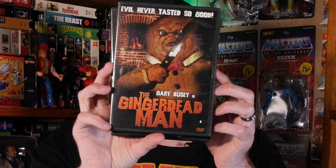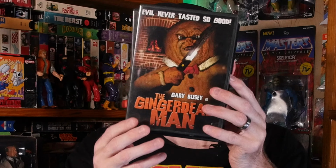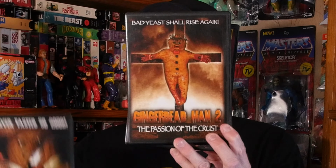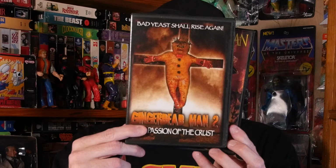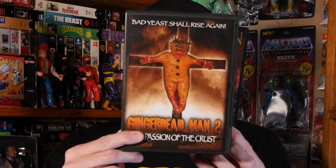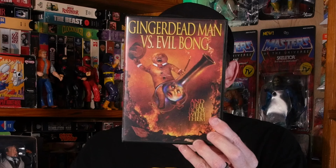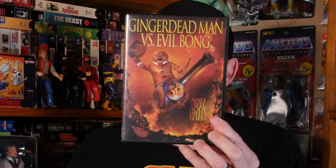And since I picked up two new Ginger Dead Man comic books, I figured I'd show off my Ginger Dead Man DVD collection. Now, I don't own them all, but I do own Ginger Dead Man Part 1, starring Gary Busey. Ginger Dead Man Part 2, Passion of the Crust, really fun comedy. And we also have Ginger Dead Man versus Evil Bong.